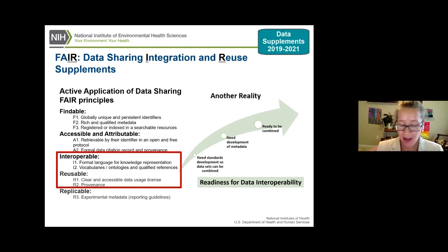Another reality, and this is no news to anyone, is where a particular domain of research might be in terms of being ready to integrate data. We knew that in some cases, with a lot of the omics technologies, they've been around and standards have been developed, so they're a little bit more poised to start thinking about integrating data. But at the other end, at the left end of the arrow, you also have instances where it would be great to make data interoperable and combine data so that now you have a more robust data set and a more comprehensive picture of what's going on. But in order to do that, you have to step back and make sure you have the standards in place. So we knew that that was another reality that we had to face.